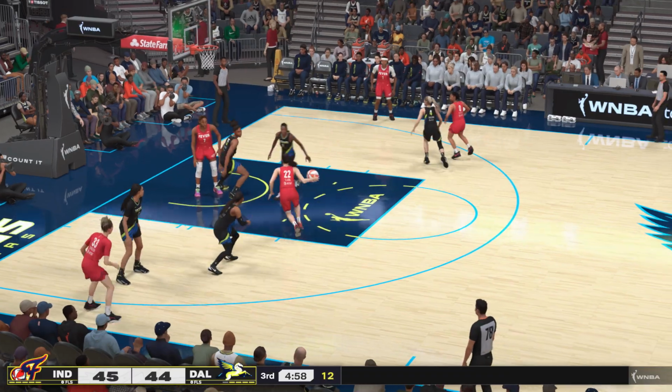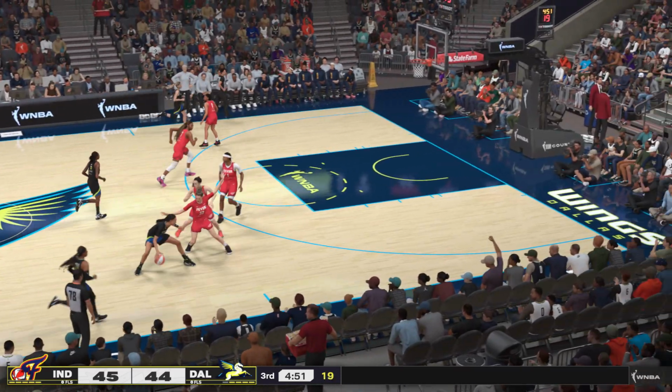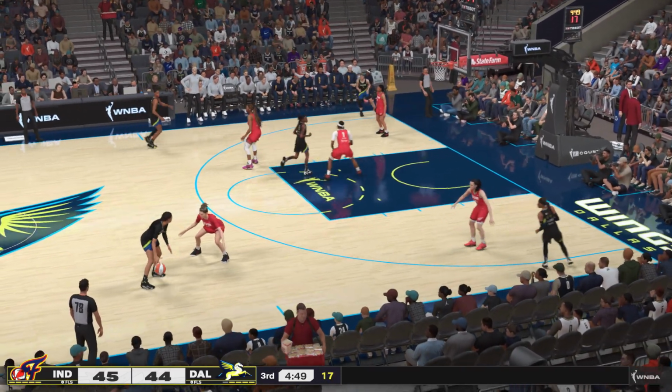Clark, left side. Teardrop shot. McCowan with the rebound. That's rough. No one to blame but herself. She should definitely have scored that time. I don't know what happened.